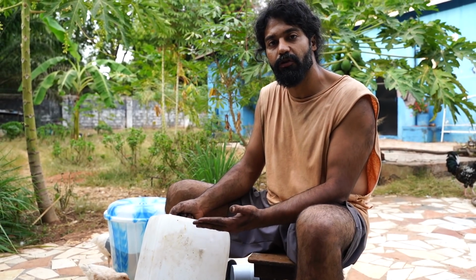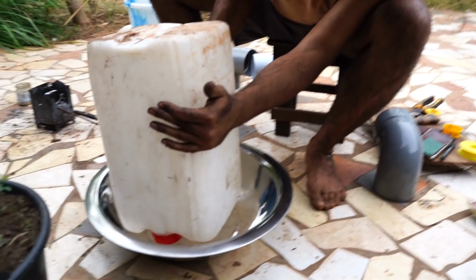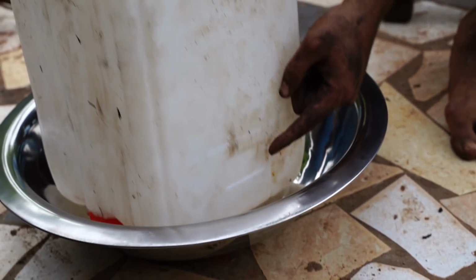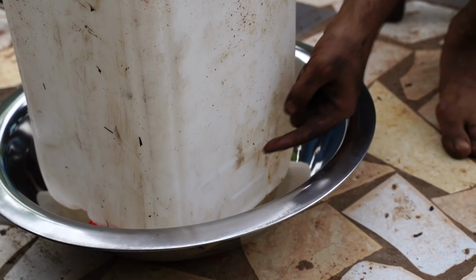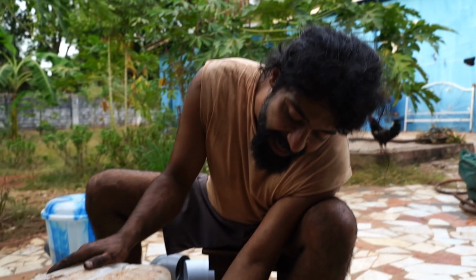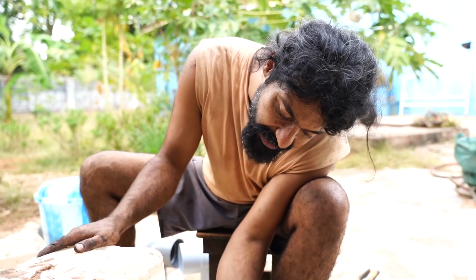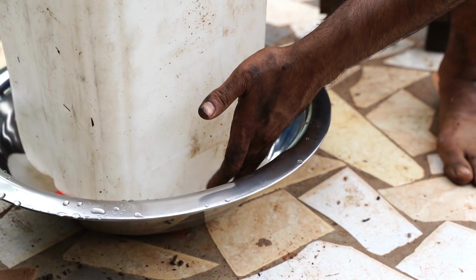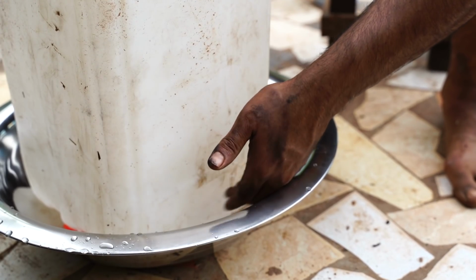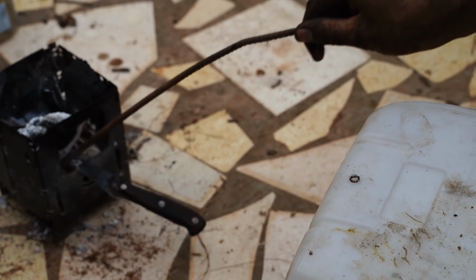The water is going to come till that level. Okay, means like this, look. First hole is here. The second hole, if it's here, water is going to come up till this hole. And as much as the birds drink, when the water goes lower than this air hole, the water is going to come out from the hole in the bottom till it reaches the second hole. So, there you go.